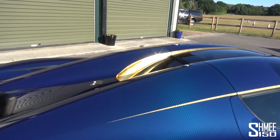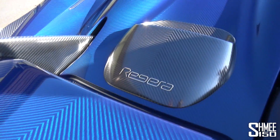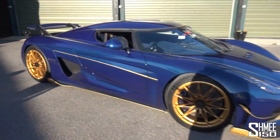Yep. Nice touches. And obviously the logos as well, the badges. The Regera badge. Regera is the Swedish word for terrain. Terrain, literally this car rains them all, I guess, when it's out and about. It is time then to go out.